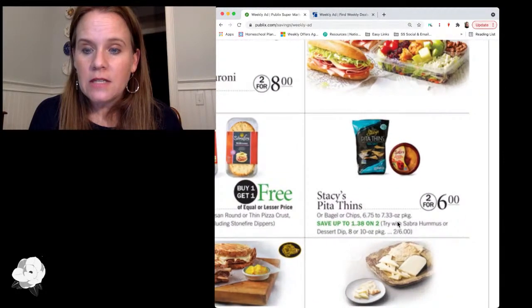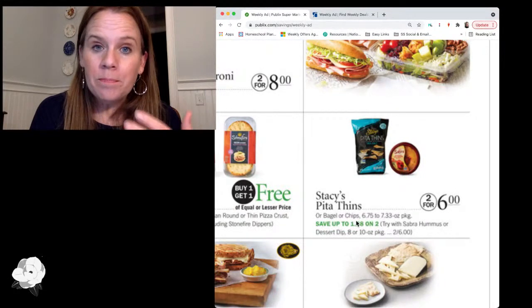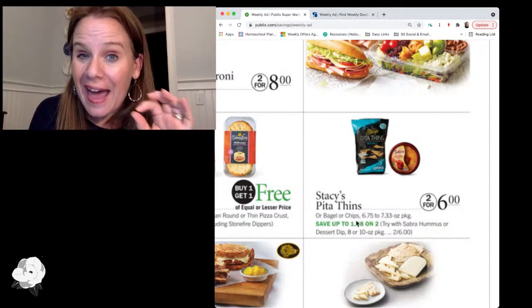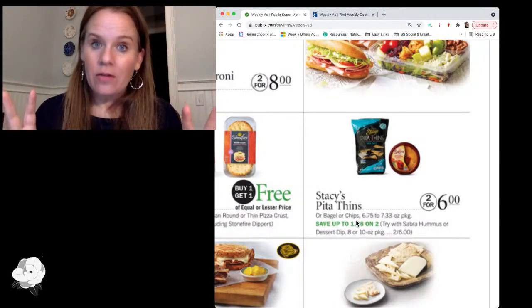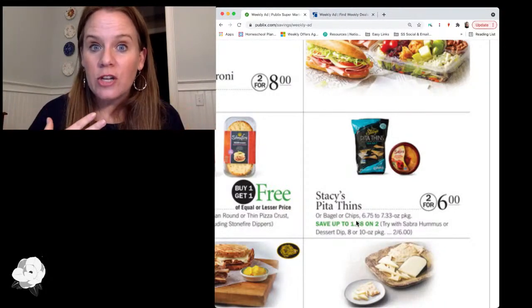So here are these Stacy pita thins. We're saving $1.38 off of 2. It's basically 69 cents off of each one of them. We really haven't hit the 40% off mark. But even here, not needing to get a calculator out, what are some things that you could do to be able to tell? Should I grab this now or should I not?